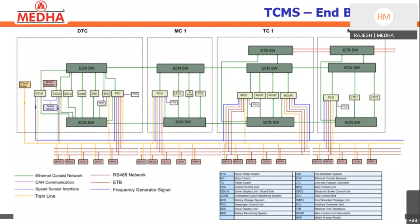Then manually we have to change the selection switch to RDM mode. RDM means rescue drive mode, where the train works purely on these train line signals. These train line signals, please see here. These are going to CCU1 and 2, PCUs, MCU, all other computers. Okay. So now RDM mode mein pure train line signals ke upar gaadi chalega. Usko hum RDM mode kahenge.